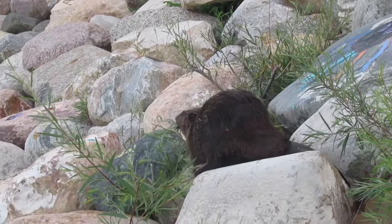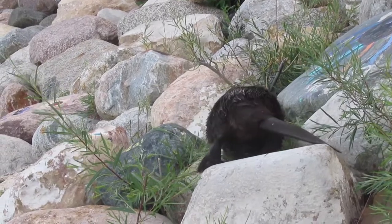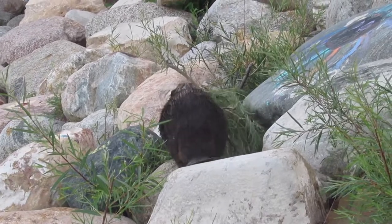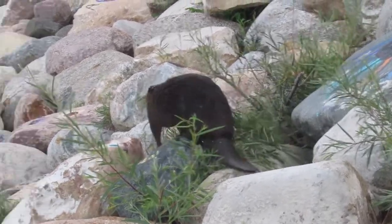You know, they're not really designed for it. Their back feet are webbed. They're kind of built low to the ground and clunky. So I don't think rock climbing comes natural, but beavers are so adaptable.